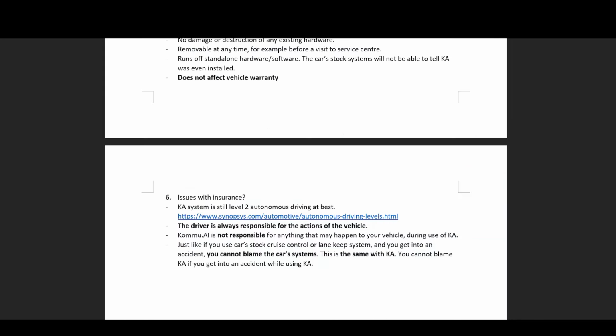So let's go back to my document. As I said, the driver is always responsible for the actions of the vehicle. You cannot blame Kommu.AI for anything that may happen to a vehicle during the use, or even non-use, of KA. For example, if you use your car's stock cruise control or lane keep system and you weren't paying attention and you rear-end someone, do you reckon BYD is going to pick up the blame for that? The answer is no. So if you use KA and you get into an accident, likewise, you can't blame Kommu.AI for anything that may happen. If you use the system, you're using it at your own risk, okay? You're using it at your own risk.